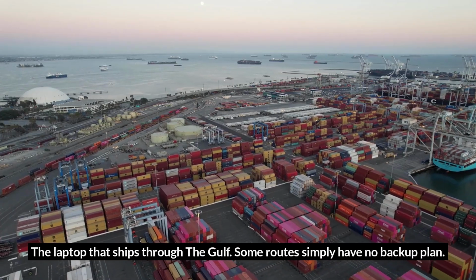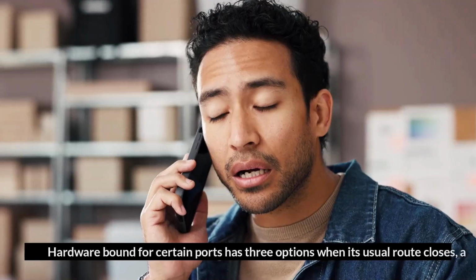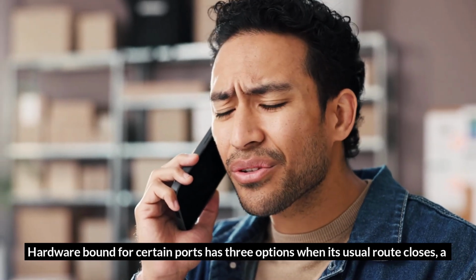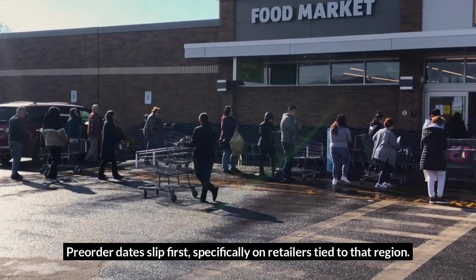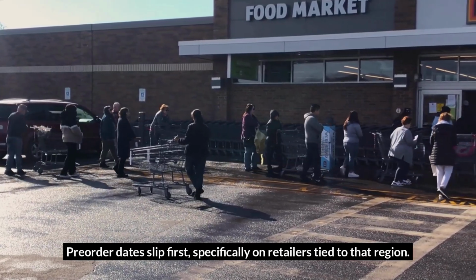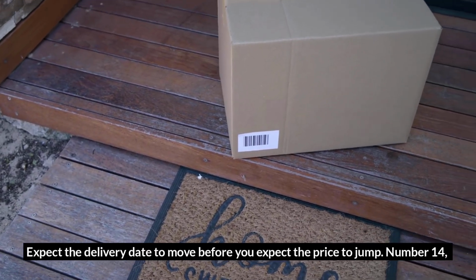Number 15. The laptop that ships through the Gulf. Some routes simply have no backup plan. Hardware bound for certain ports has 3 options when its usual route closes: a much longer detour, an expensive flight instead of a ship, or waiting. Pre-order dates slip first, specifically on retailers tied to that region. Expect the delivery date to move before you expect the price to jump.